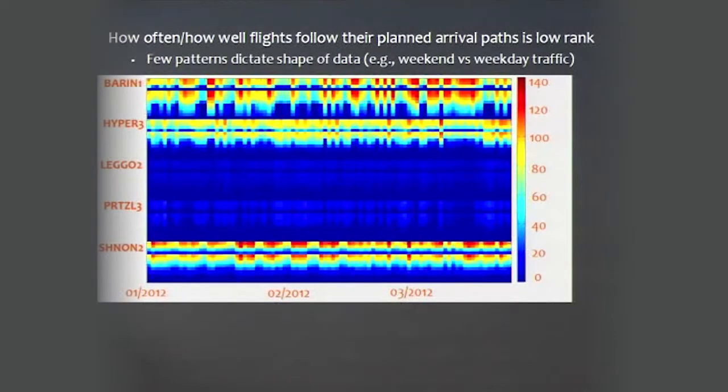If we were to visualize what that data looked like, here's our matrix. The procedures are on the left, the names, right? And you can see on the x-axis, we're only considering the first quarter of 2012. And obviously, the color bar tells you about how many flights were conforming to the particular procedure.